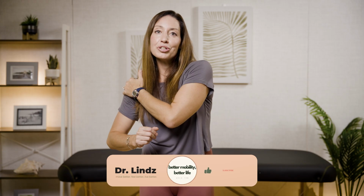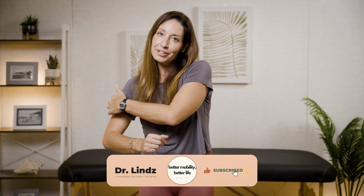Okay, so you are getting pain that goes on the top of your shoulder, and sometimes it goes down the side of your shoulder. It could even come on the front. And a lot of times you're getting this when you're reaching overhead, you're coming out to the side, or behind the back. You may have irritated some of the structures that sit underneath that shoulder blade.